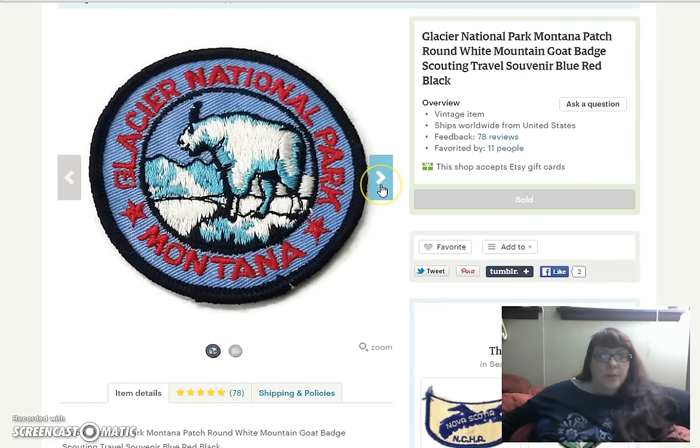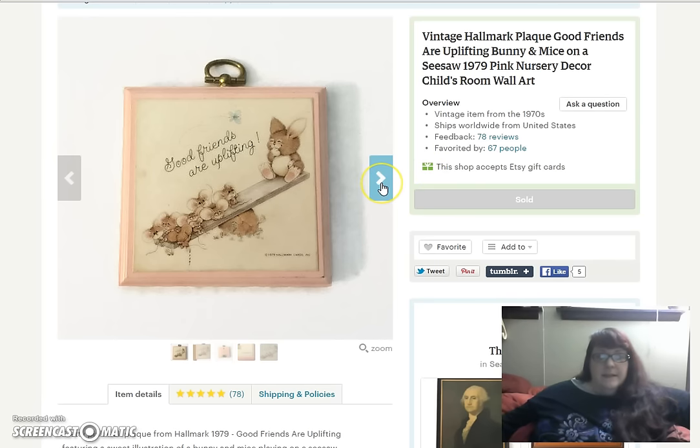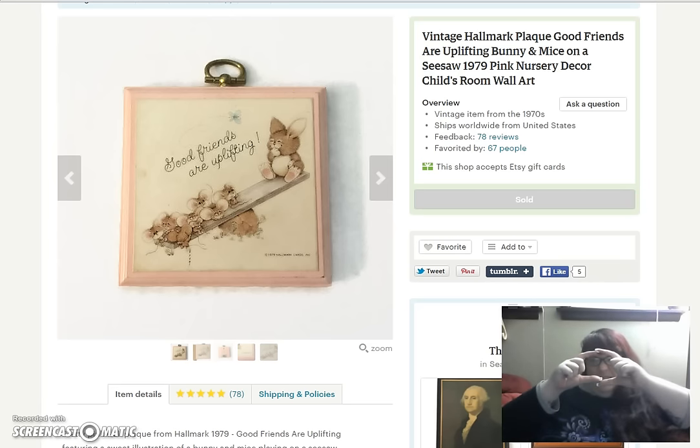Then we got an embroidered patch. These national park patches are going like hotcakes. This sold for $10. This is a little mini plaque from Hallmark from 1979 about friendship with this cute little bunny and these mice. This Hallmark plaque sold for $8. It was really small. It was only like that big.